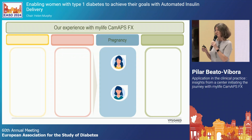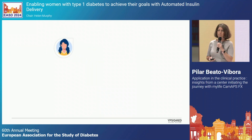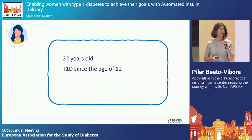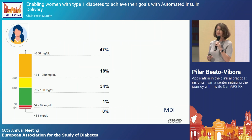And I'm going to present 2 of the cases. I've selected first the most challenging one you will see, and second, in some way, the easiest one. So first case, her name is Irene. She is 22 years old. She's had type 1 diabetes since the age of 12. She had a history of recurrent DKA.